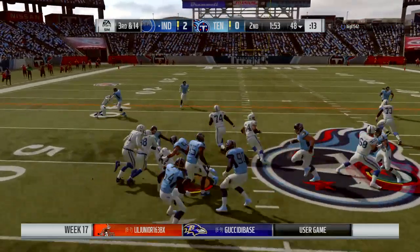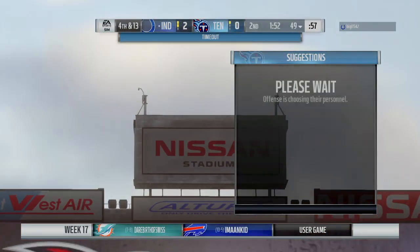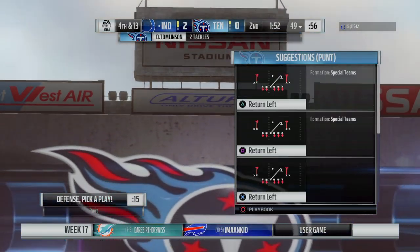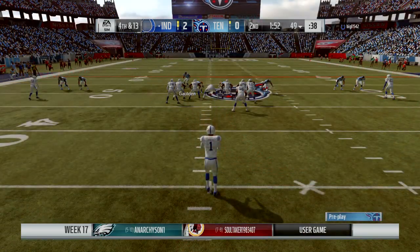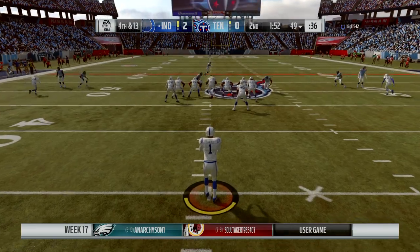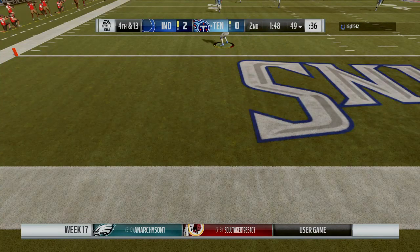Now the Notre Dame man, this is Theo Riddick. And nowhere really to go there. He'll take this up just shy of midfield. Now another timeout here called by the Titans. So that means they're down to one remaining here as we head toward halftime. And he gets this away, and look at this. This is a good one.